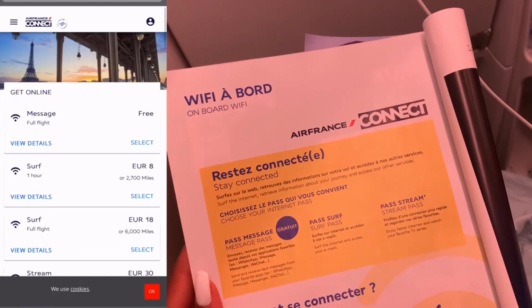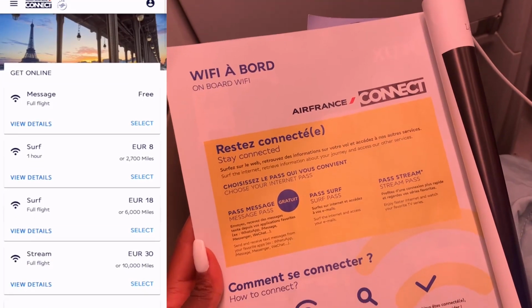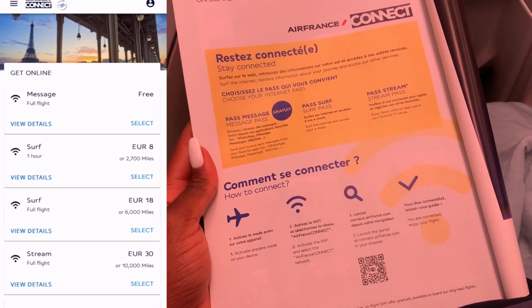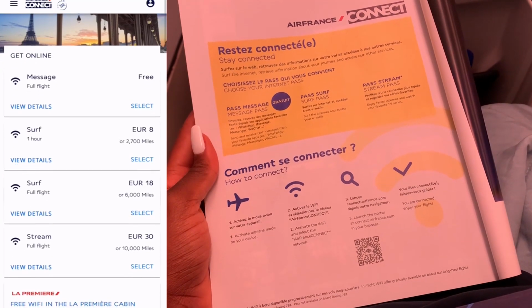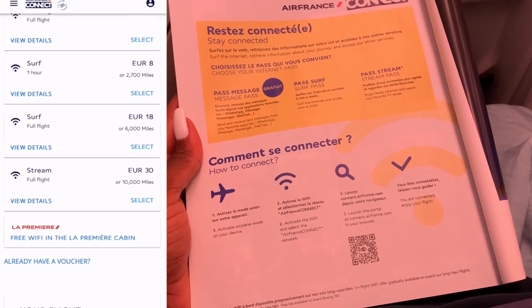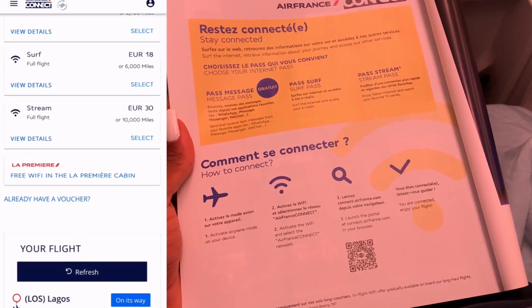Right after boarding, I found out that all passengers on board were allowed Wi-Fi access. There was free access for messages, but with other pay options for those that obviously have very high use for the internet and data.